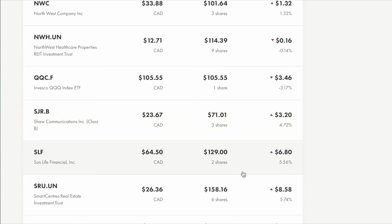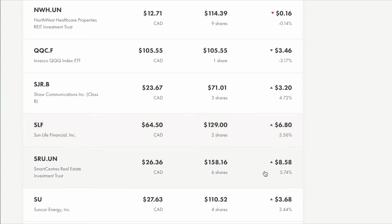The next one is SLF. I have 2 shares of it, and currently it is 5% up. Next one is SRU.UN. I have 6 shares of it, and it is around 6% up. So this is also a REIT, which is a real estate investment trust.